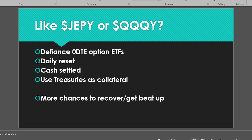So one interesting thing to note is that Defiance, the zero DTE option ETFs, they have a daily reset. They're cash settled, and they use treasuries as collateral. And then there are more chances to recover, but there are also more chances to get beat up. So that's the first difference I would say between the Defiance product and PUTW. It's more of a timing thing.